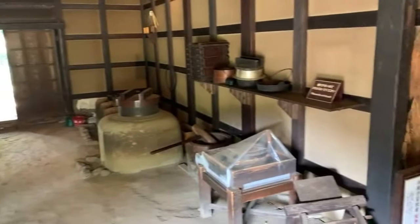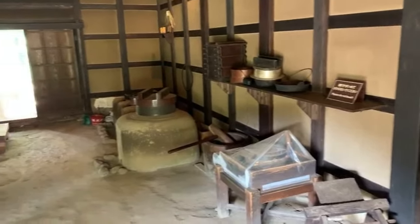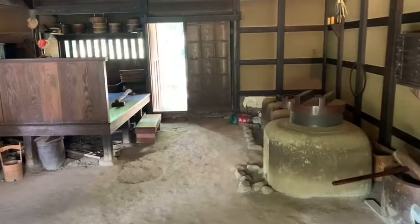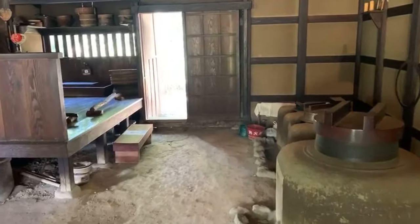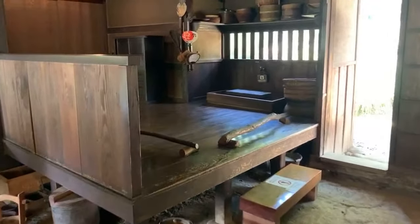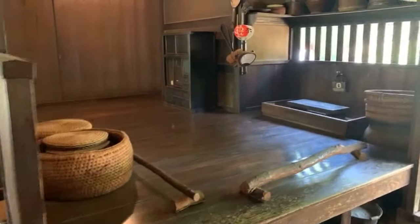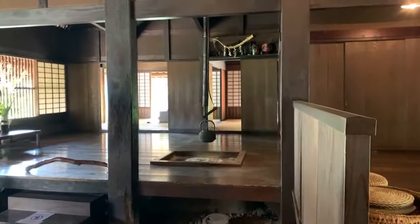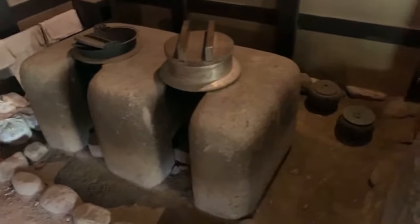Check this out. That's pretty cool, eh? You can see the rest of the farmhouse over there. They even have space underneath. This would be, I guess, your fire and cooking areas. Hey, Mohammed. Pretty awesome, eh?